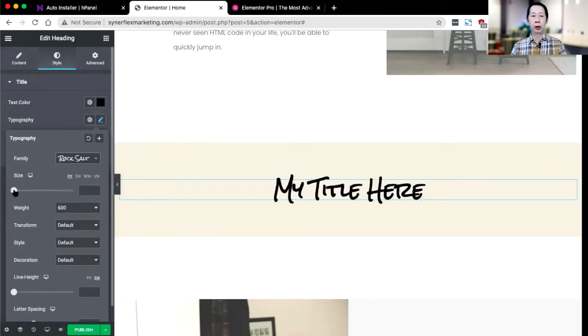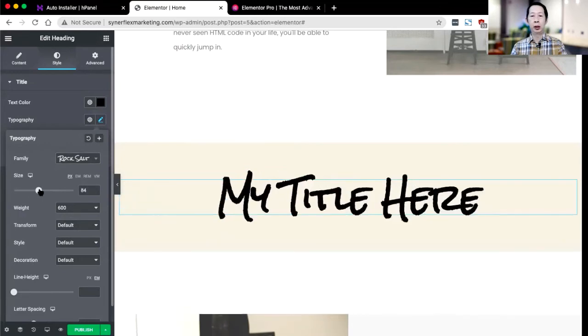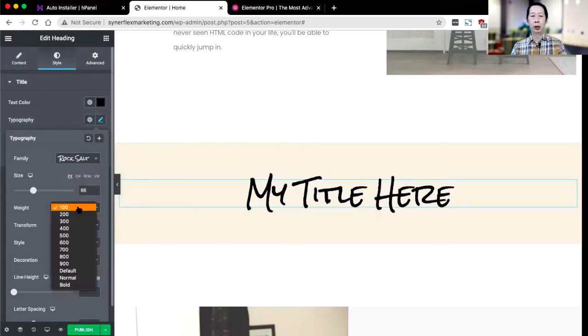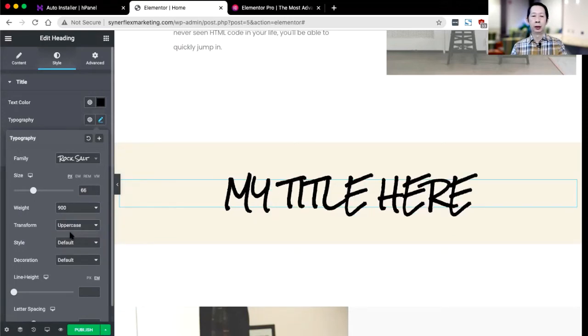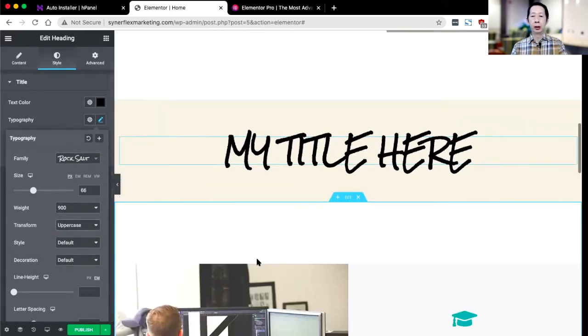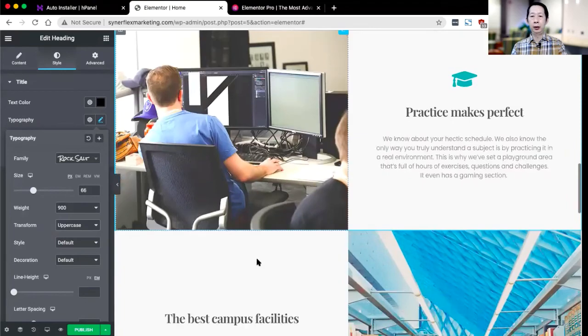I want the size to be smaller or bigger, I can drag until the size that I want. Yeah, I want the weight to be light or I want it to be heavy, which means thicker. Yeah, so you can do that. Then there is transform. I want everything to be uppercase. You see, it's very easy. You can just play around with this. Then this is your title.